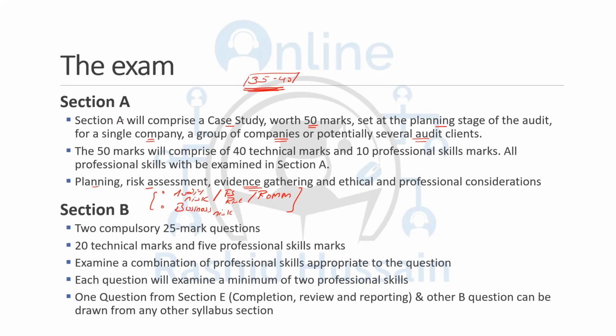But if you are weak in question number one, you will never be able to pass this exam. So make sure that you are practicing question number one in a way that you are at least extracting 35 to 40 marks out of it. Then you will be easily able to pass this exam in the first attempt.